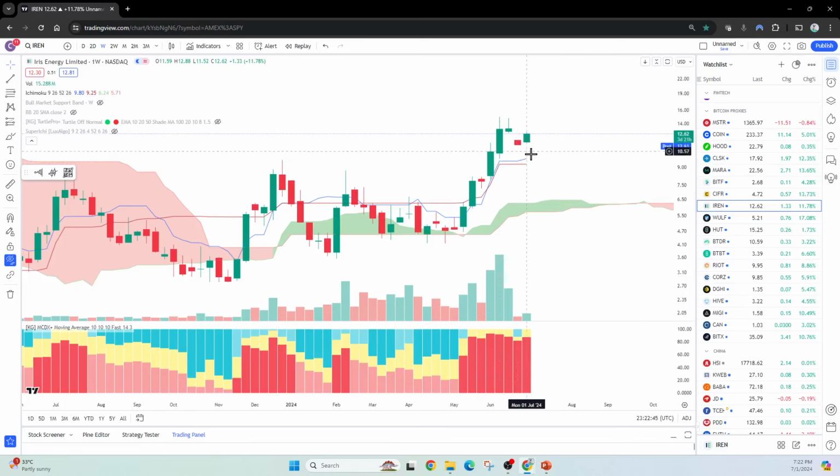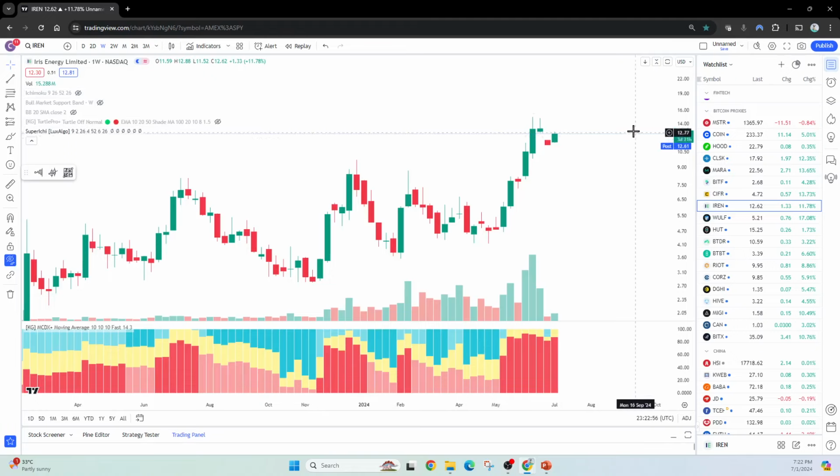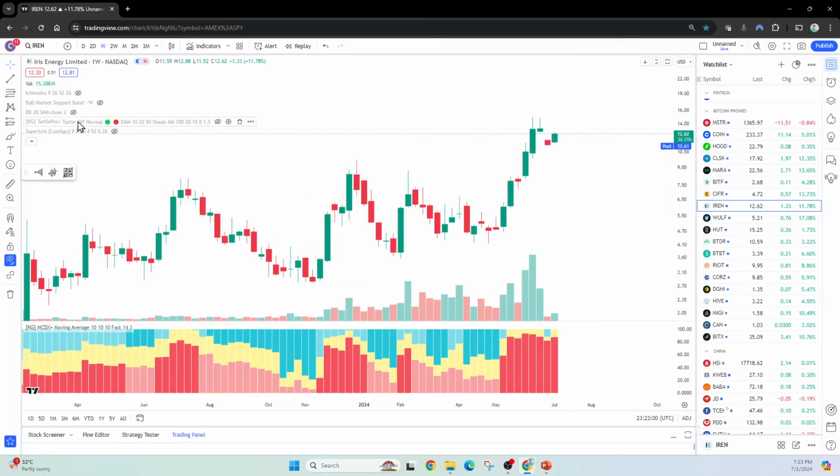I would not be surprised if the price eventually does an ABC, going down here to around the $9-10 area to bounce up a lot higher. That would not surprise me at all. But so far, it looks like it wants to just bounce from the Super Cloud. It just wants to go up a lot higher, which is kind of crazy to think about, right?